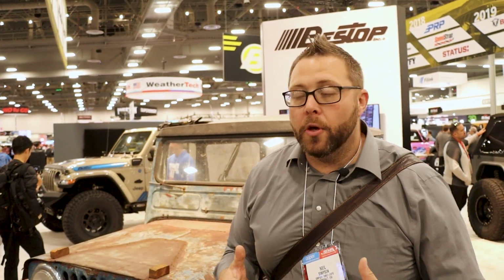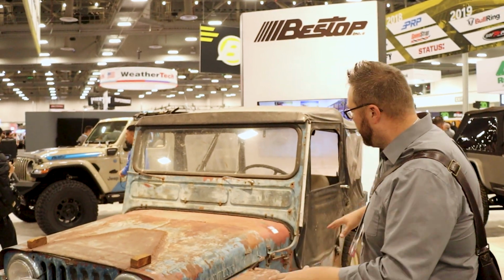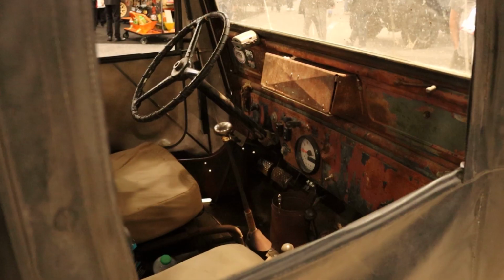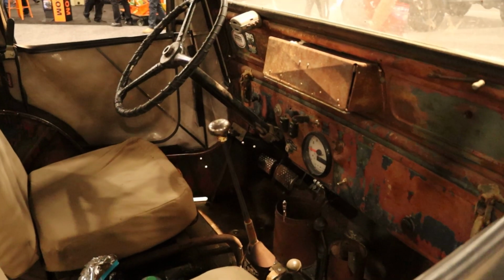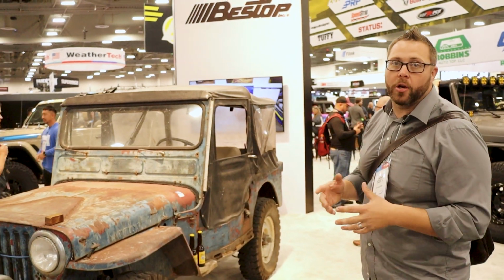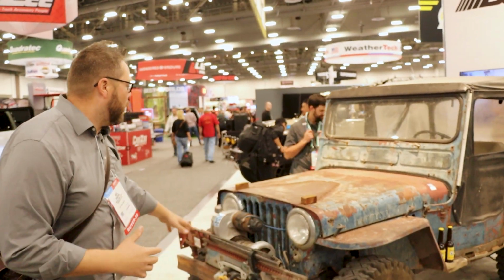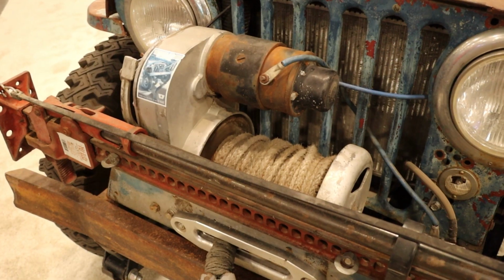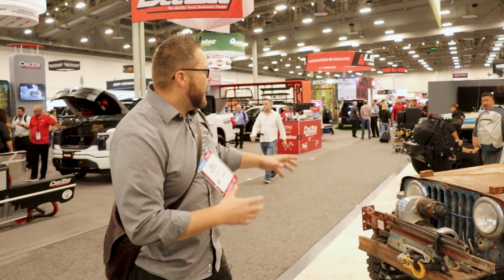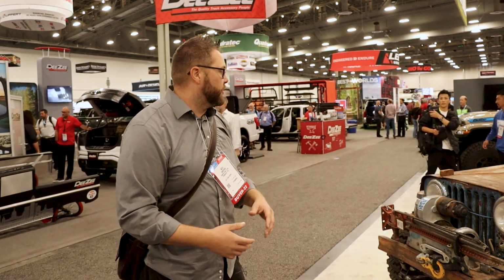Now, understandably, Roxor and Jeep are having some marital feud, but this particular Jeep, Pigpen, which has been featured in Motor Trend magazine and on Dirt Every Day and a whole bunch of other outlets, is just a fantastic marriage of form and function. I particularly love the Bellevue winch on the front. If you're unfamiliar, this particular winch is what predates the Warn 8274. It's kind of the daddy of the 8274.